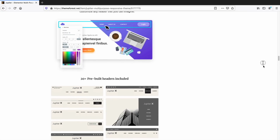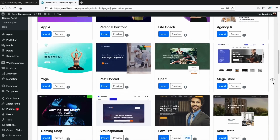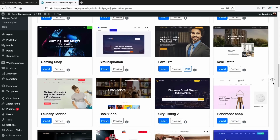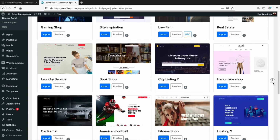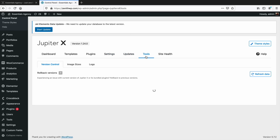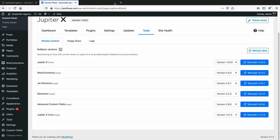First, let's talk about the backend options. JupiterX does offer some really nice templates. In fact, I think there are a few hundred to choose from. The templates are nicely designed, and I do think these are very practical. The backend settings offer some caching options, SVG support, and just some other options you might want to consider. It also comes with a rollback version, so if you updated the WordPress theme and something messed up, you can always roll back to the previous version.